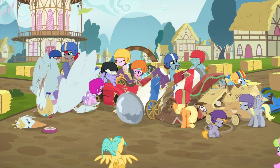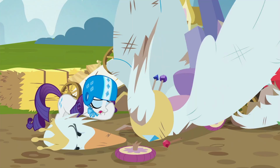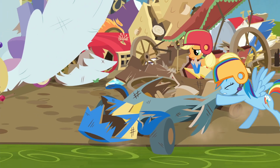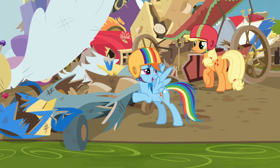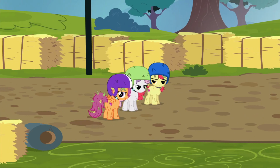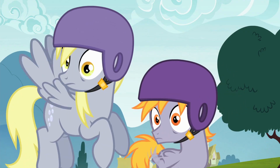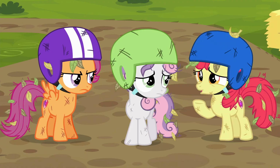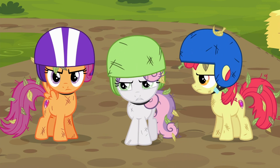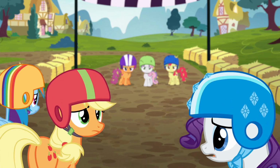What the? Oh, my beautiful swan cart is an ugly duckling. And my old-time cart is a rootin' tootin' wreck. It still counts as a win if I push my cart across, right? They're not your carts! Huh? We were supposed to design them. And we were supposed to drive them! The Derby was supposed to be for us, not the three of you! Now you've ruined it for every pony!